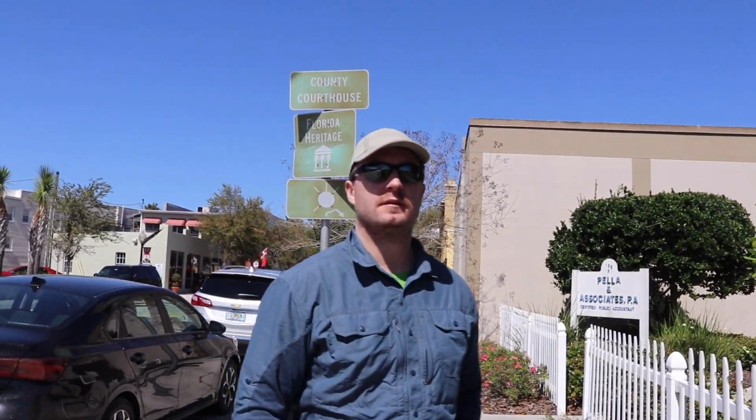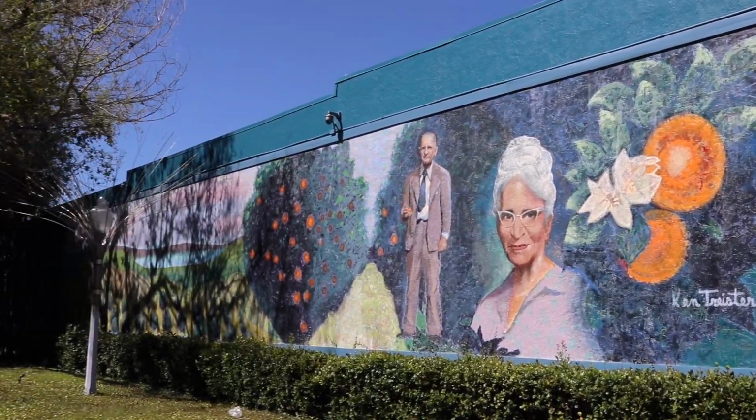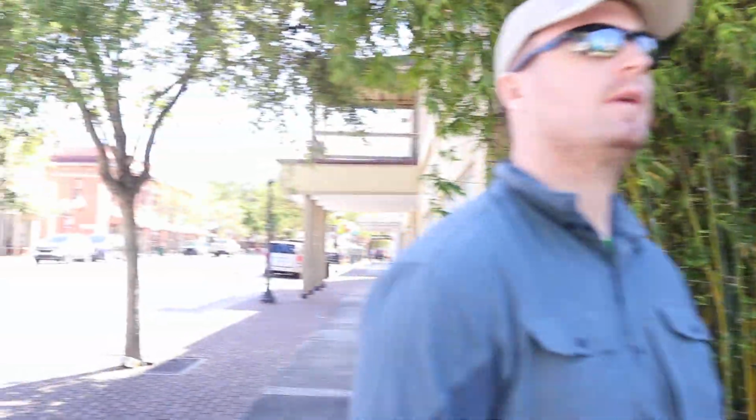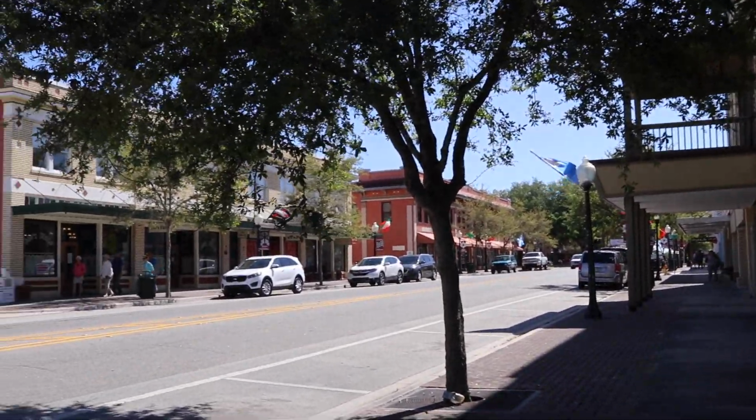It's a cute downtown. There's a bike shop. Downtown Sebring is a very cute, quiet town with a circular park in the center. And as you walk around, there are a lot of little shops and restaurants, and there's even quite a bit of murals and artwork.